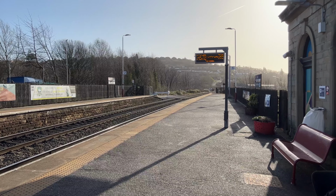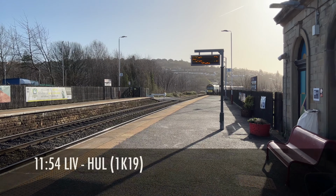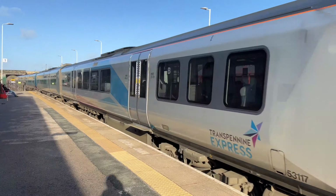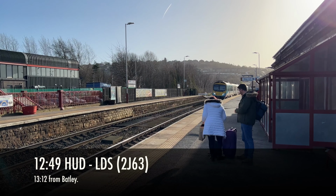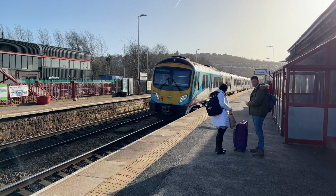Coming through now from Liverpool to Hull. This has just overtaken the local one at Dewsbury. Right, this is our next train back home now. Leeds service.